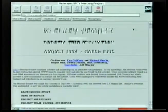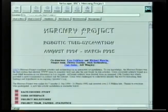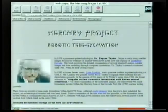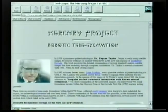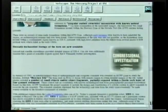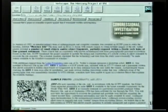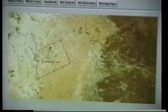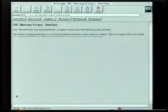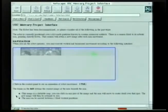Our inspiration for this experiment came from one of the most imaginative pages on the World Wide Web, the Mercury project at the University of Southern California. Here we read of the adventures of a prominent paleohydrologist called Dr. Eugene Taylor. He supposedly discovered mysterious irregularities on the surface of the Nevada Desert Nuclear Test Ground and tried to excavate them. It's a great story, but one to be taken with a largish pinch of salt.